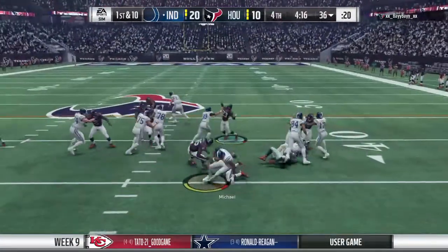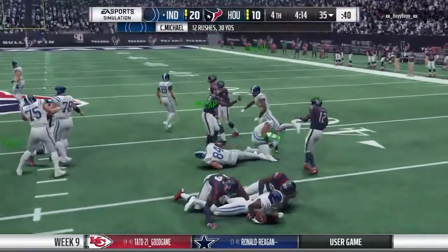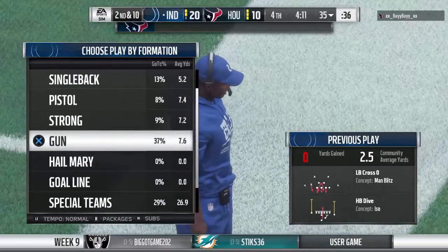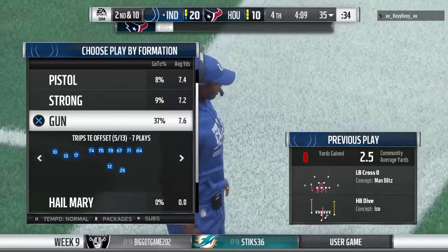And they give this time to the tailback. And he is met at the line of scrimmage, and he goes down right there. Officially no gain on the play, and it's 2nd down.